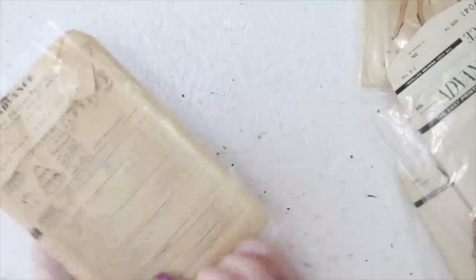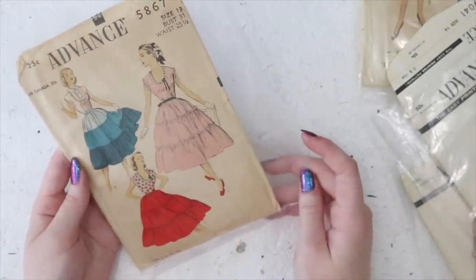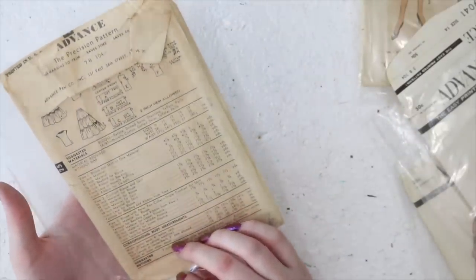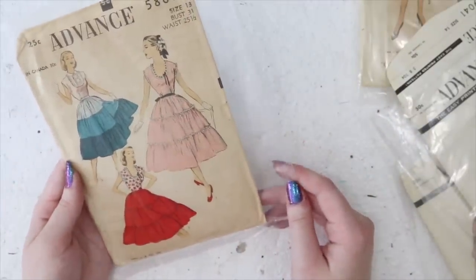This is, I think, a square dancing costume. I'm not sure, but it's a tiered ruffled skirt, which is very, very cute, and then you have this little blouse to wear with it as well. So I'm assuming, yeah, it's 2 pieces. Very darling. It's in a size 13, so it's made for a 31-inch bust.